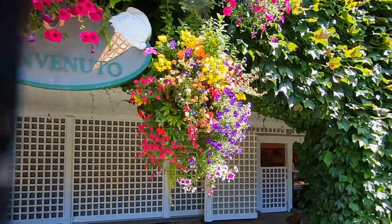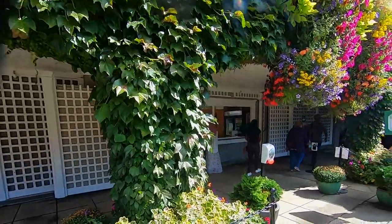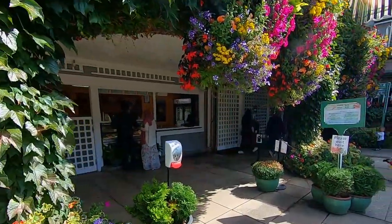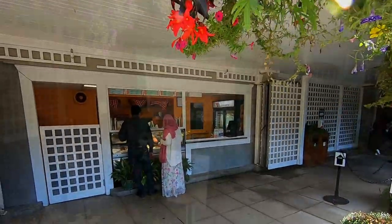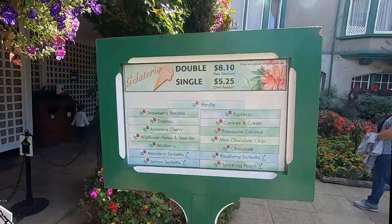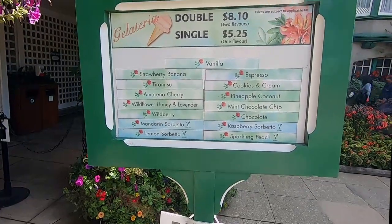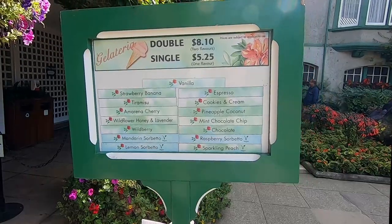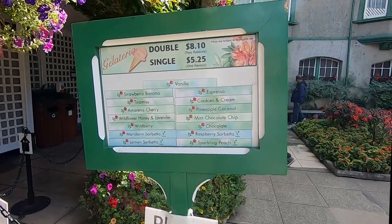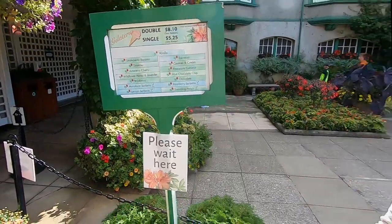Pretty appropriate to have a little gelateria here, just off to the side of the Italian garden. People ordering some dessert after their walk. Prices of the ice cream here: $5.25 for a single, $8.10 for a double. We'll see if I can hold myself back. There's no guarantees.